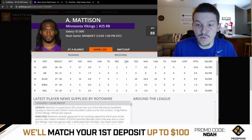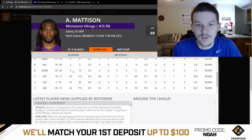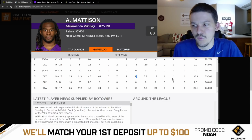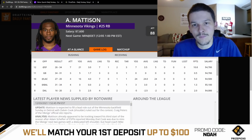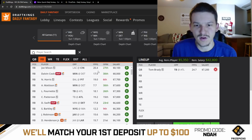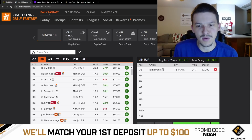I mean, we saw early this year when Dalvin Cook was out, it was the same matchup against Detroit, and Alexander Mattison got 25 carries for 113 yards, also had 7 catches for 40 yards, 30 DraftKings points. He's always been great whenever Cook's out. He's priced up, but I think the matchup's really good against Detroit. The opportunity, the volume's going to be there. Alexander Mattison, I do like a lot in the 7K range.